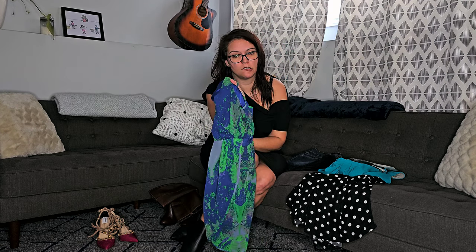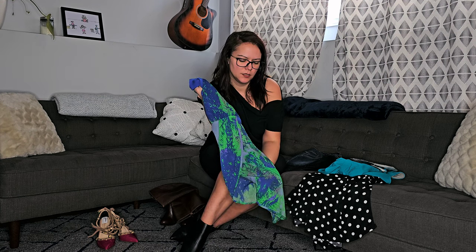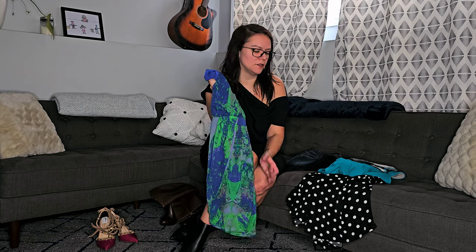The fun part is going to be picking which shoes to wear with this, because I don't have either of these colors, green or blue, for shoes. Oh, I do have a blue pair that might work. Maybe a strappy pair of sandals, maybe.